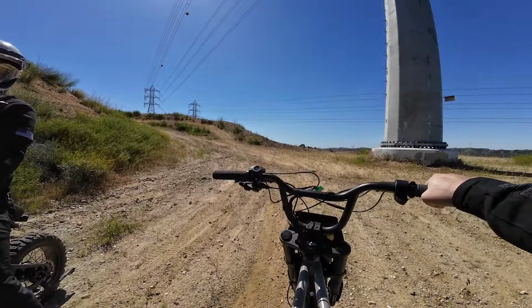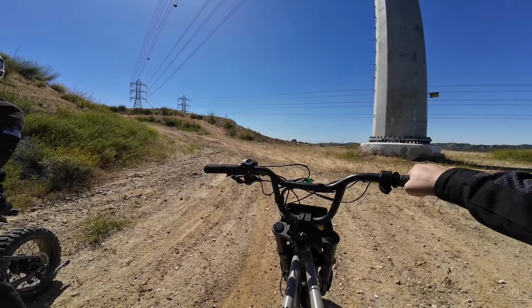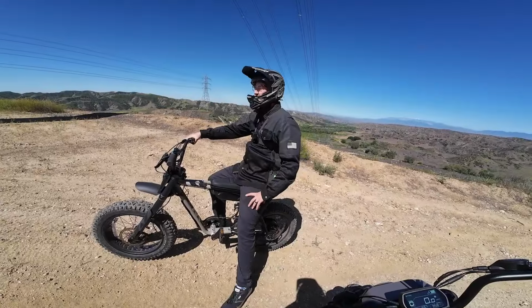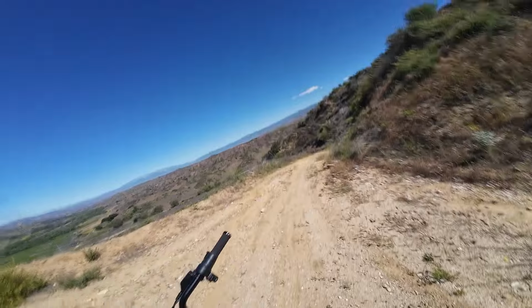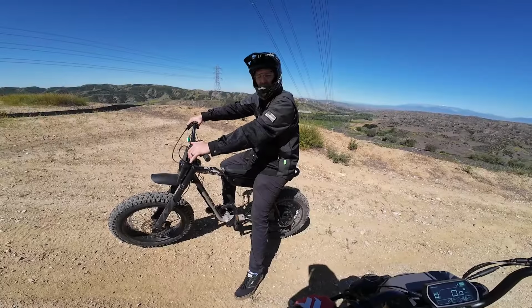It did better than I thought it was going to do, but it is on a completely full charge. If you were on half a battery, there's no way in hell that was going to make it up. I was saying it's a bike, getting a workout is fine, but it's a little much. It's a little more of a workout than I wanted. I agree. Okay, well, shall we do the fun part? Head back down? Yeah, let's do it.